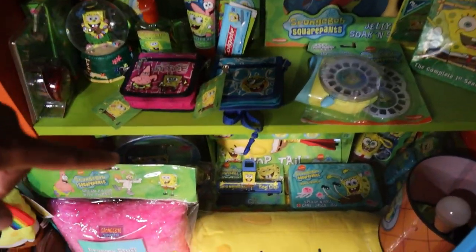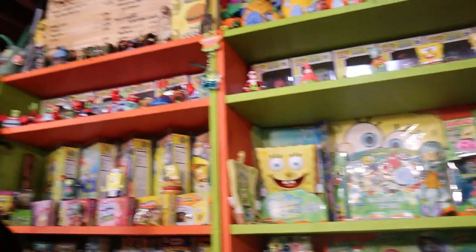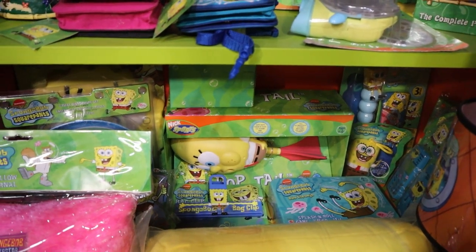And then I added the Splash and Roll game down here. Typically we would add board games to the board game section in the back of the room, but because it's so new in the collection, I just want to be able to see it, and it is sealed green label still, so I wanted to add it here for the time being. And I think it fits in really well there with the blue phone case that we have on the right over there. It kind of blends it in with the bag clip too.